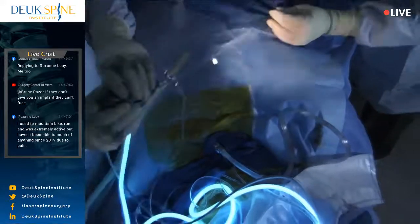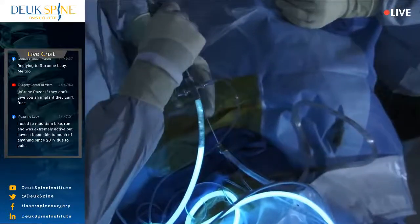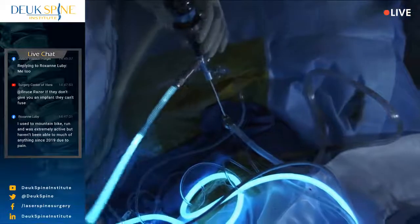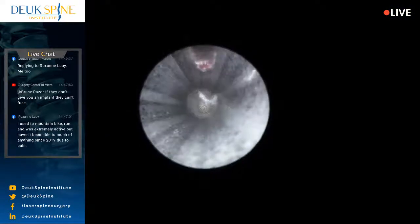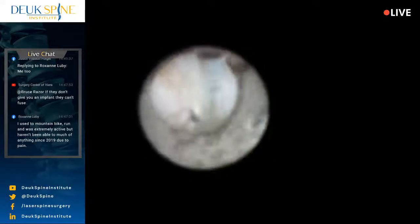All right. So I feel really good about her right foramen, which is what I've been working on. I'm going to switch to the other side and just clean up the back of the tear, the annular tear, where the pain's coming from, causing her neck pain and headaches. And we'll be done. 5 minutes.